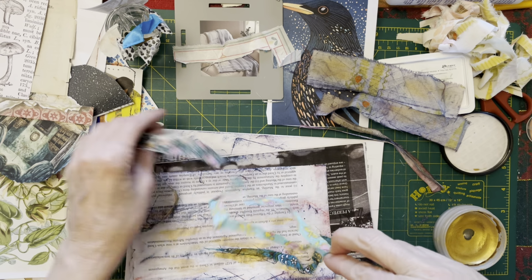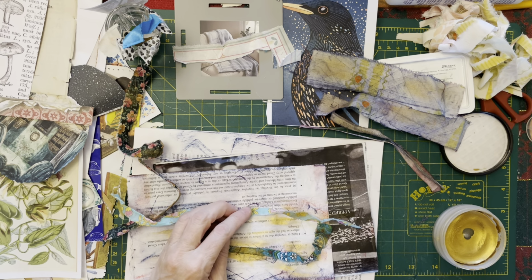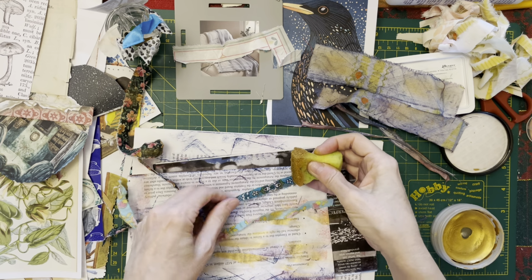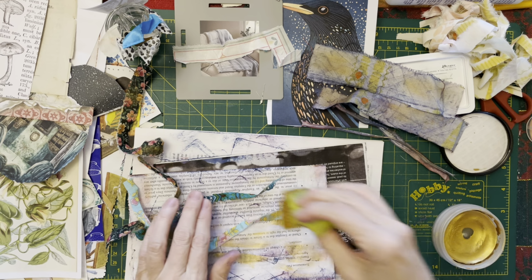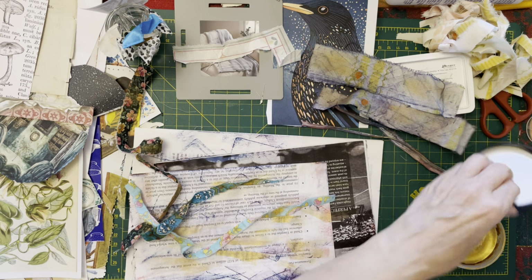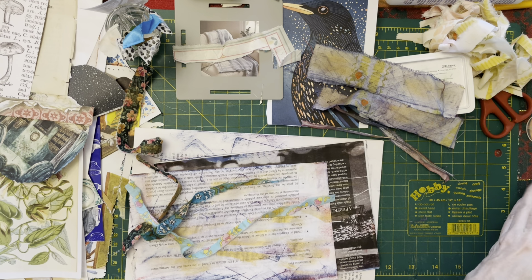Oh, I might sneeze. There's a change for you. Pardon me. This looks like a pattern from a bandana. Okay. All right. We'll see if that's enough. In there, in there, in there.